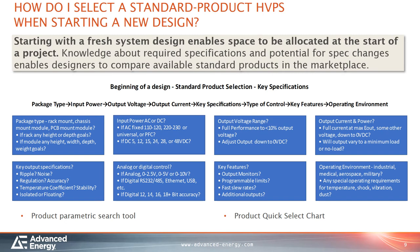Earlier on, we walked through some decision-making processes in evaluating a standard product. Let's go a little bit deeper into that. How do I select a standard product high voltage power supply when starting a new design? A fresh system design enables space to be allocated at the start of a project. Knowledge about the required specifications and potential for specification changes enables a designer to compare available standard products in the marketplace. Starting typically with the package type. Is it going to be rack mount, chassis mount, PC board mount?